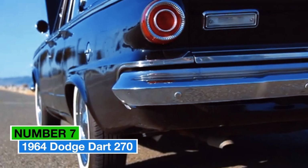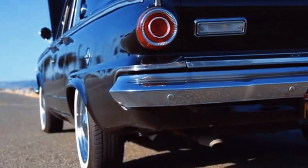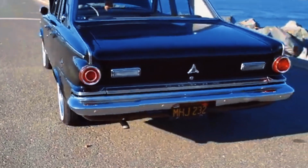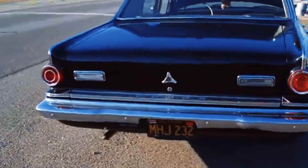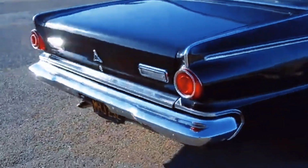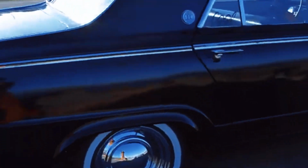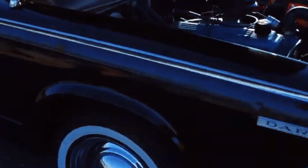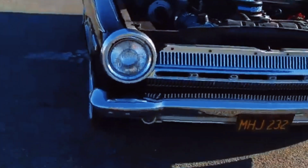The 1964 Dodge Dart 270 was part of the Dart lineup, which was Dodge's entry into the compact car segment. Positioned as a mid-range offering, the Dart 270 aimed to provide a balance of affordability and practicality. However, it struggled to make a significant impact in a market that was increasingly favoring performance and style.